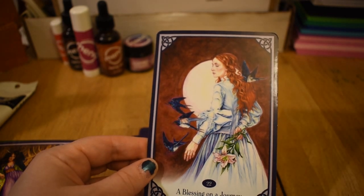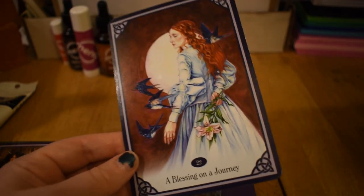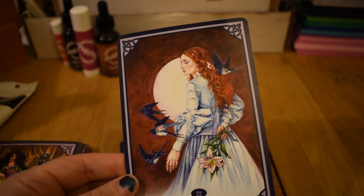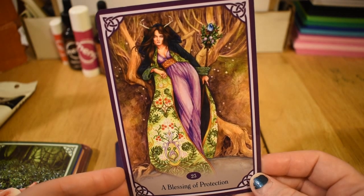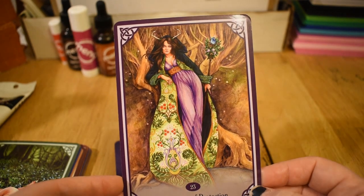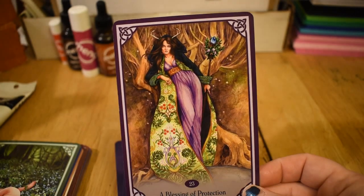So that's what happens when you read the page that goes with the card. You get a mouthful of marbles. That's what you get. All right. So we have a blessing for protection. A little bit of Empress energy here as well. The greenery. Crown energy.